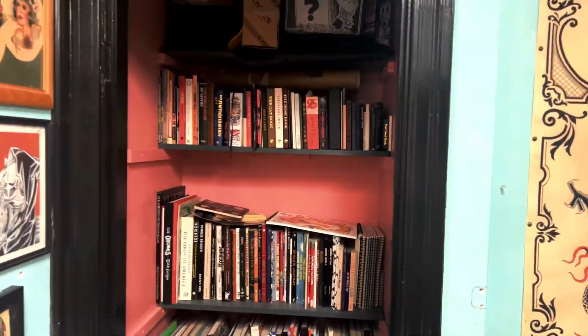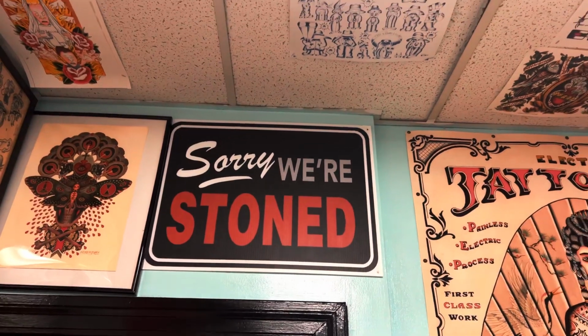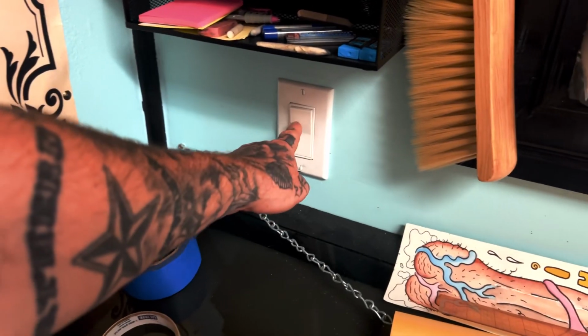In what used to be the closet, our reference book library. And then right over here, this used to be an advertising light. There was a bunch of them on the window when we got here and we threw most of them away, but we turned this one into our light table.